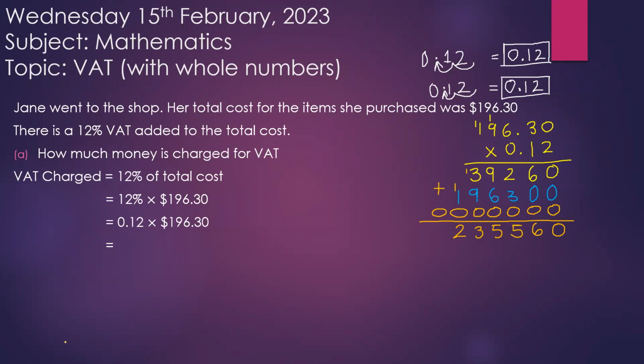Now, how many numbers are behind the decimal point? It's 4. So we move 4 places. 1, 2, 3, and 4. So right there. The answer here is going to be 23.5560.